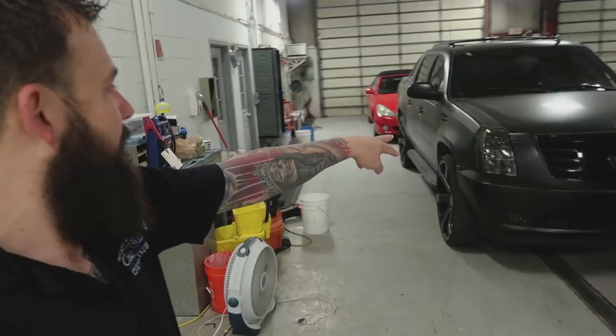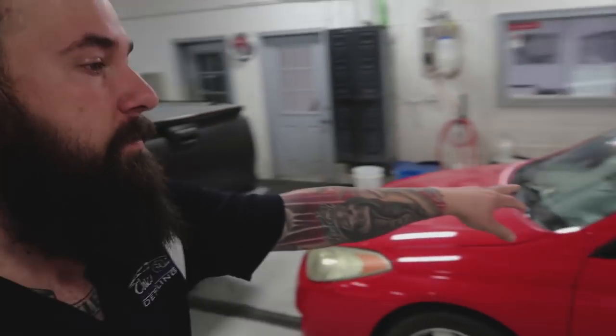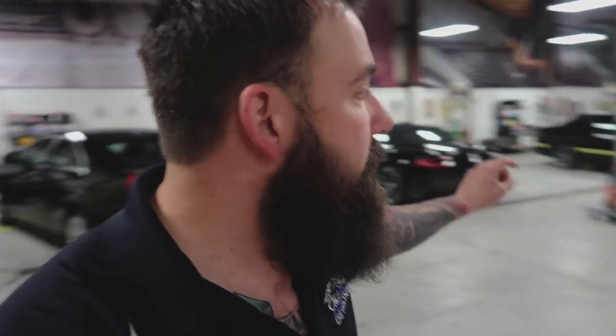Cadillac Escalade truck. I have no idea what we're doing to that. Toyota Solera. This is another one of those cars that we're just trying to fit in between all the other cars that we're doing, and eventually we'll get it in here and we'll get it done. So another busy day. Let's get to it.